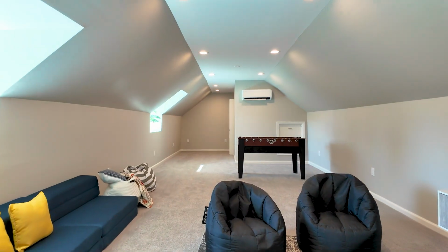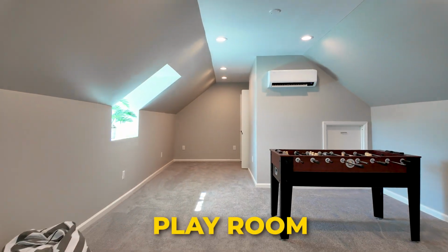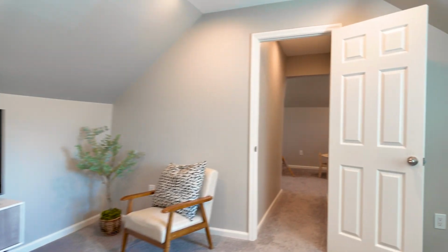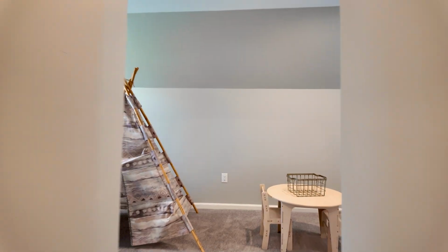So this would make for a great bonus room upstairs, game room, playroom, whatever you want to call it. It's absolutely massive. And then you have another bedroom back here as well.